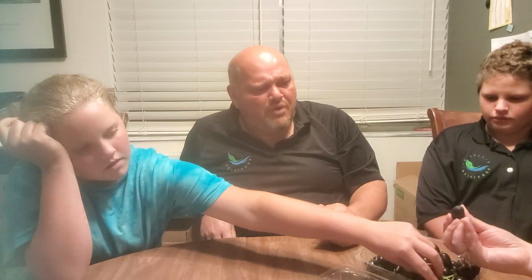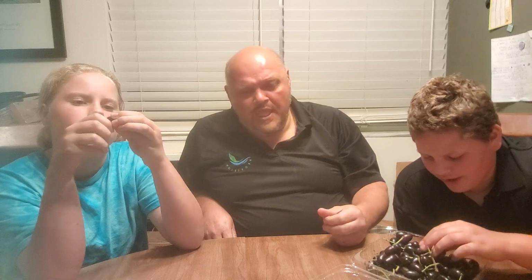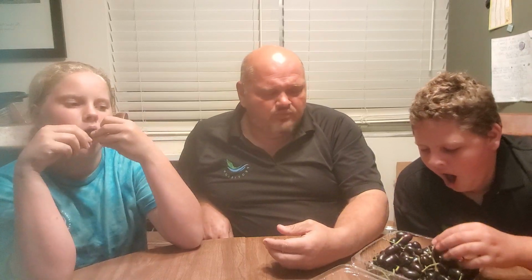This is what I'm saying. This is probably a very, very ripe one. See how the skin's almost wrinkly? It's like getting pruny. So that's probably a good one. The other ones, I got a lot of lemon twang in that when it was unripe.